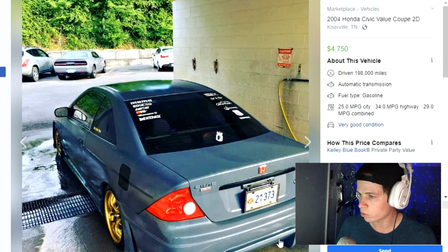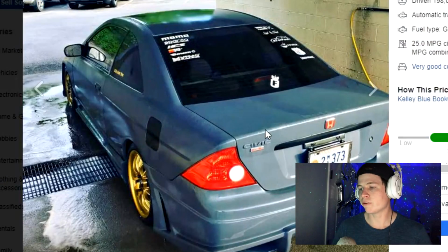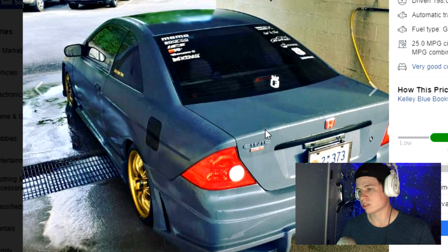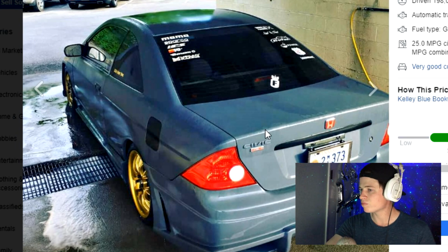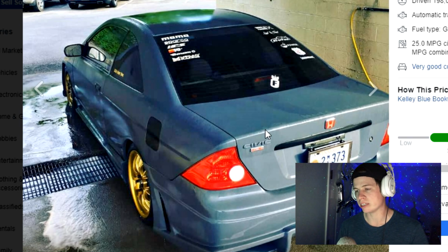Don't know what that means, don't care, never heard about it before, but this first picture just lets you know exactly who this car is for. This is for the hardcore race enthusiast right here. I mean, look at that. This picture just screams race car. Look at all those brands. I mean, this just screams race car.